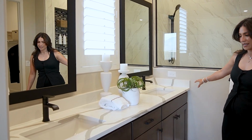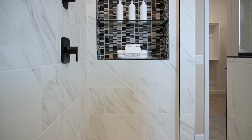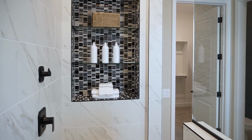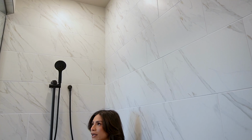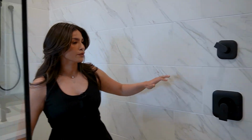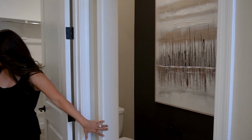Beautiful double vanity here. And I had mentioned in the last house the party shower, this is what I'm referring to as the party shower. You can fit quite a few people in here if you wanted to, but so much space. It's beautiful. There's no splashing. You're not gonna have to worry about any water getting out there. You have your rain head, your other fixture, all these little nooks for your shampoo, conditioner, body wash. Beautiful feature. And then you have your water closet here.